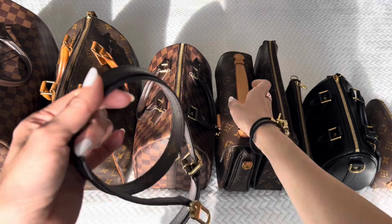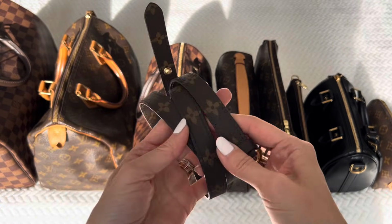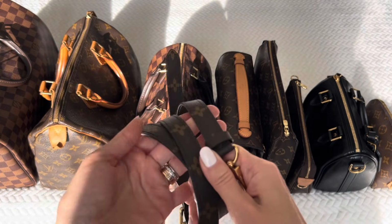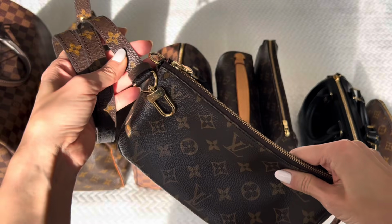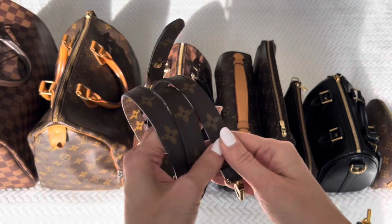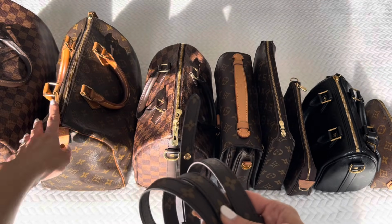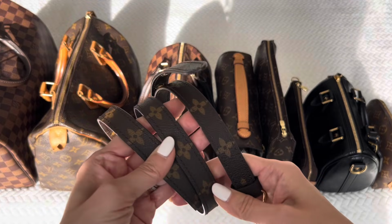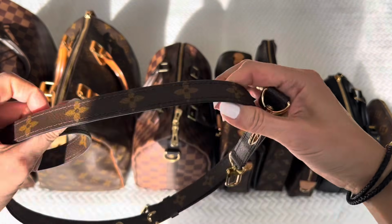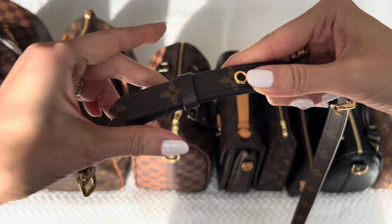And then you've got this strap. Now I will say this strap has come in handy so much because of course I wear it with my Pochette Métis, but I can also wear it with my Pochette Accessoire. I can mix and match. I can also put this on my Speedy if I wanted to. This here is a classic Speedy with no bandolier, but I could probably add it to that. So this is a really great strap, and it's been holding up really well. As far as I can tell, there's no visible wear and tear.